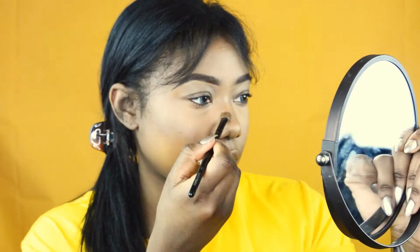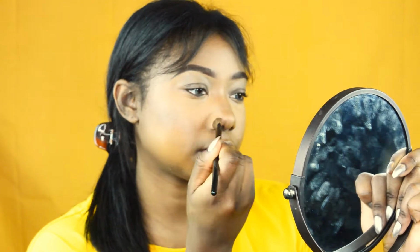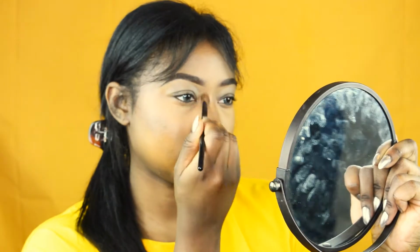Also with this powder, I like to contour my nose. So I'm going to take a fluffy brush, and I'm just going to go right down. Again, I like to do this with a powder instead of a liquid on my nose because I find that it's a little bit more natural.